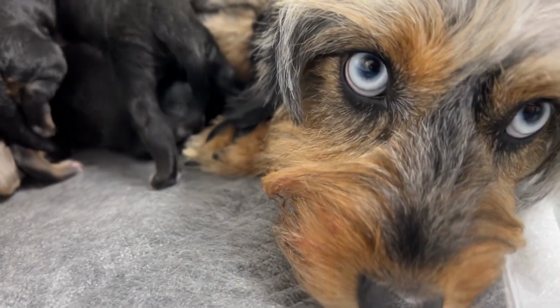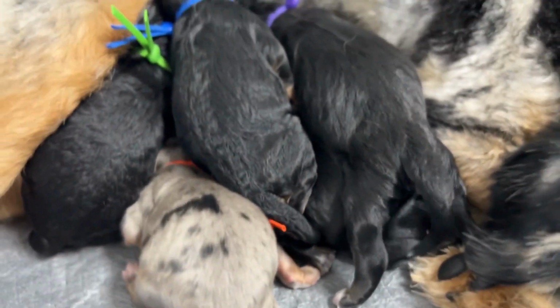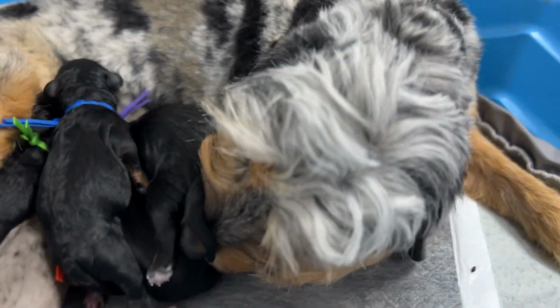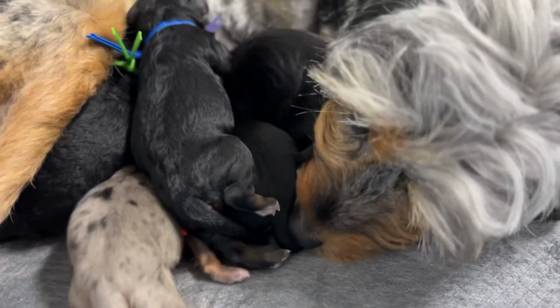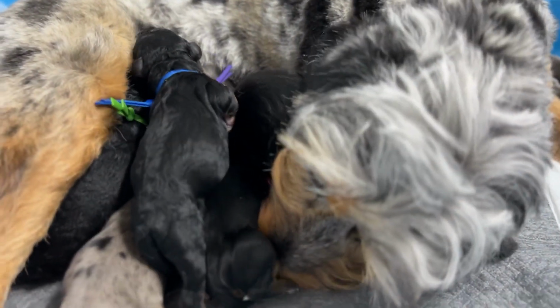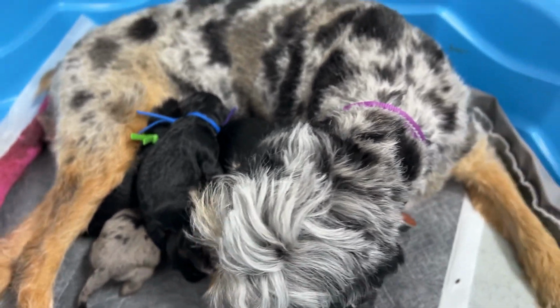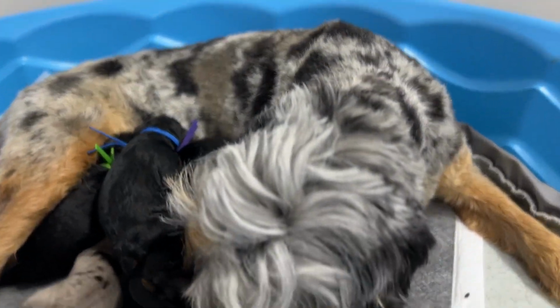Shae did a fantastic job with her five puppies. I'm so proud of you for your first litter, Miss Shae. We do want to congratulate Mr. Brantley. This is also his first litter. Absolutely beautiful puppies.